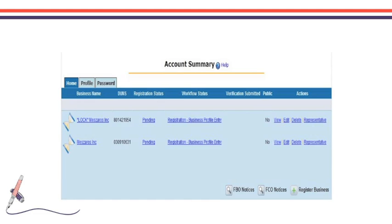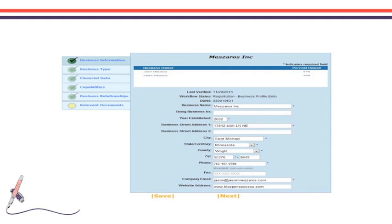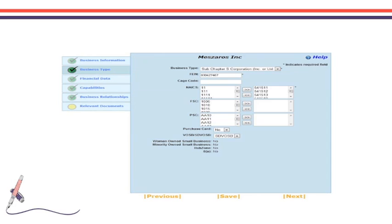If we go back to the main page and we click Edit, then it actually allows us to change the information. So we see all of the same information, but now it's in an editable form. So we can change our business name, we can change our doing business as, we can change the year it was established, our address, phone numbers, emails, everything. We can also go back and we can change our business type. In our federal employee ID number, we can enter in cage codes, we can enter in all the other codes that we need. If we want to add some, this is where we would do it.